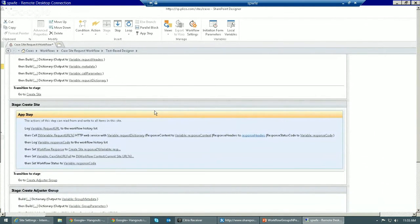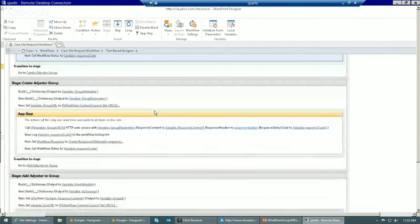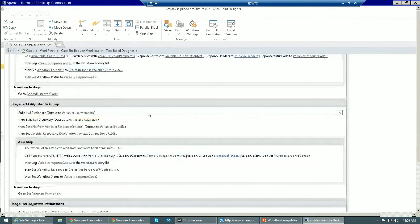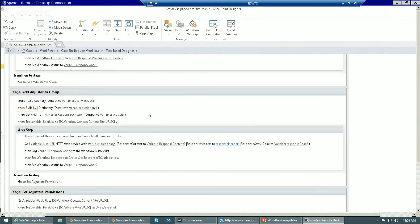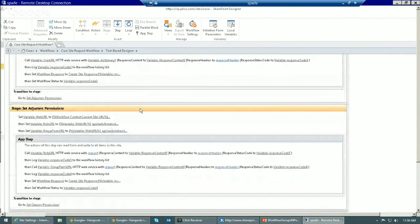is once the sites are created, creating a site. We create a group just like we did in our demo. Notice it's basically the same steps. Then we're adding what they call an adjuster to the group that they just created. So we are able to do all this in the same workflow. Create a subsite, create a group, add somebody to the group, and then we are setting the permissions for the group.